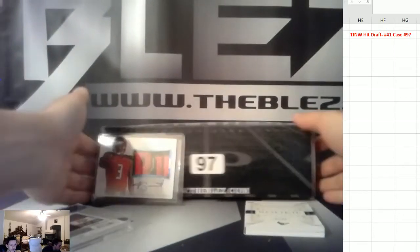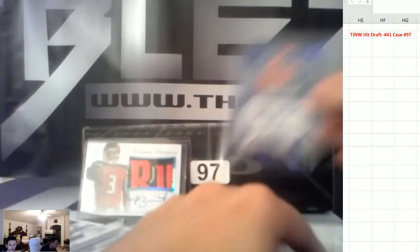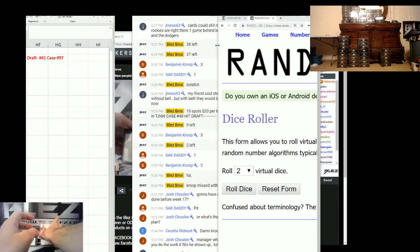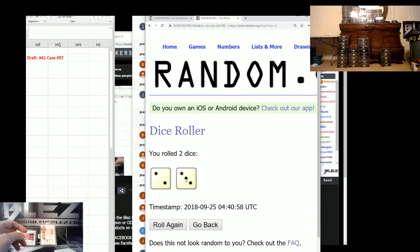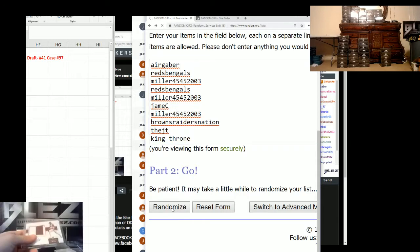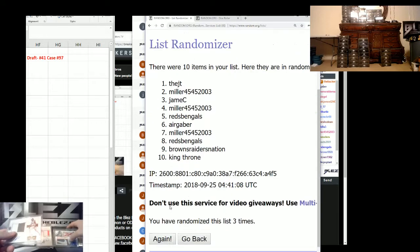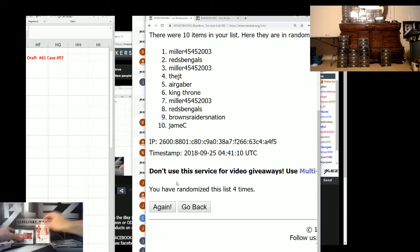So what do we do? We randomize the draft order. Yeah, just the draft order. This is the draft order. We're going five times. 1, 2, 3, 4. Fifth and final.